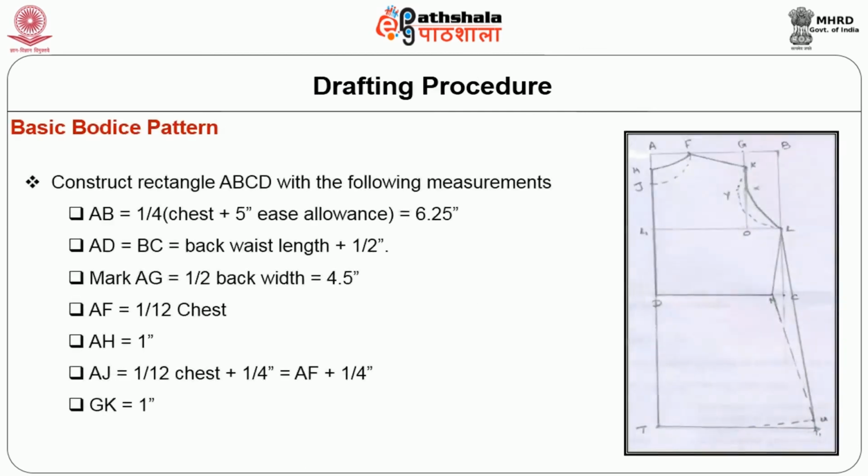Next we'll see about the drafting procedure. So when you are going for constructing a pattern or developing a pattern of Baba suit, there are different steps you have to concentrate on. So apart from taking measurements, then you have to calculate the measurements for the particular design of Baba suit. Then only you have to proceed for drafting.